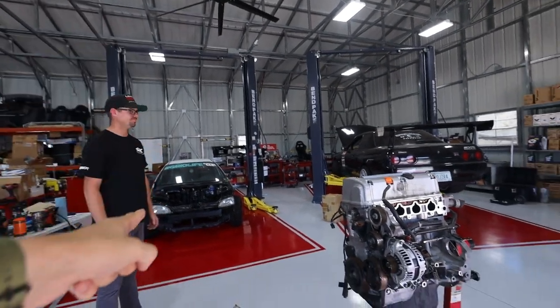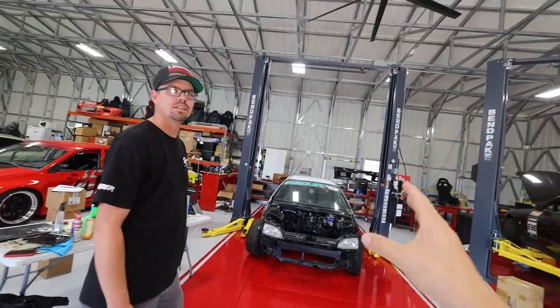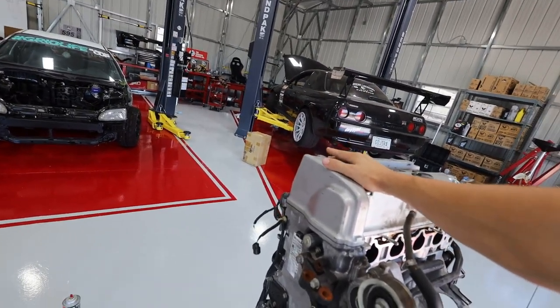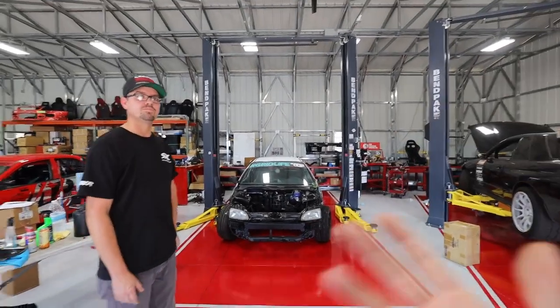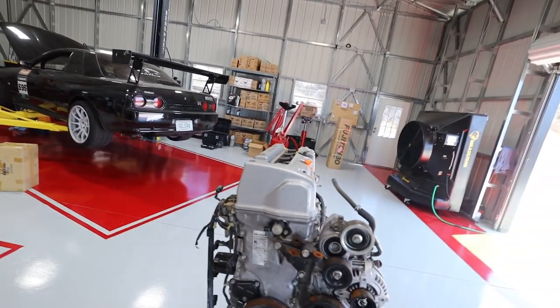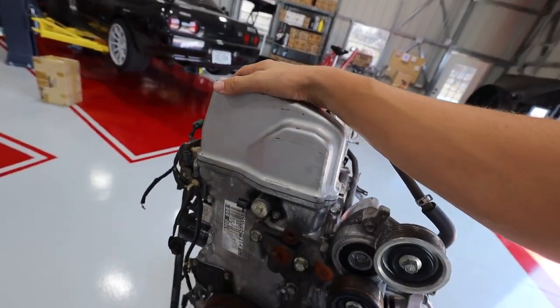Next up, the EG. This is one of the more important projects that we have going on right now. The K-Swap EG, the Attack EG. You guys have seen us working on this for a long time now, and we finally have everything in. Pretty much everything that we need is here. So what we're working on right now is piecing it together.